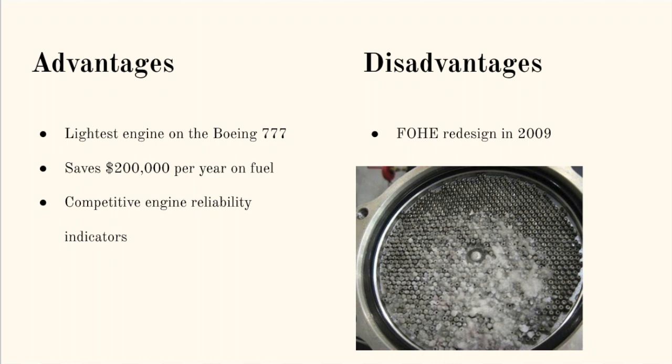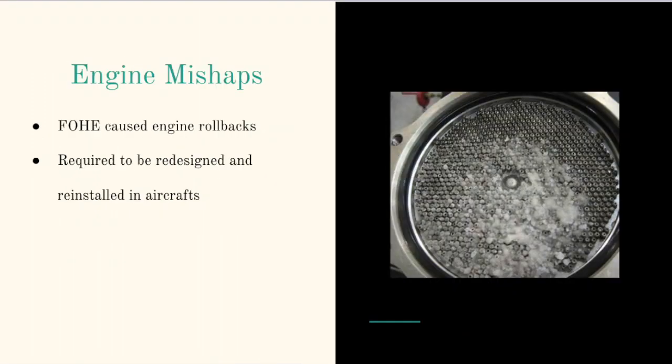The main disadvantage to this engine would be that the fuel oil heat exchanger needed to be replaced back in 2009. The NTSB issued an urgent safety recommendation for the fuel oil heat exchanger in the Rolls-Royce Trent 800 to be redesigned. A buildup of ice from water normally present in all jet fuel on the fuel oil heat exchanger restricted the flow of fuel to the engine, resulting in an uncommanded engine rollback.